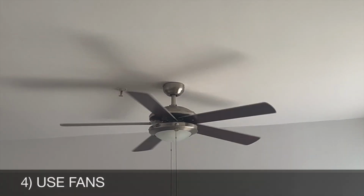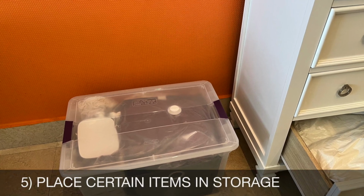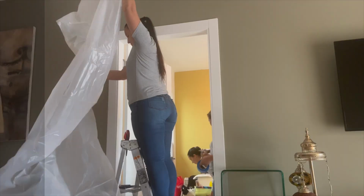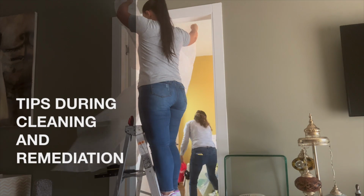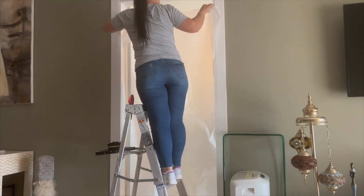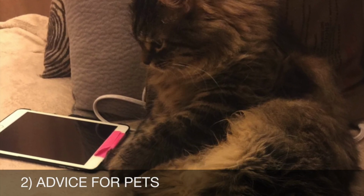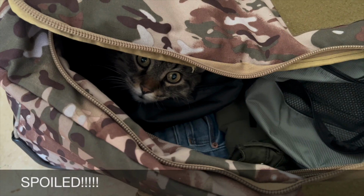Leave fans on to provide circulation. Consider putting sensitive items in plastic bins or in storage. Remove all of your clothes from the closets and dressers and put them in an enclosed location for washing after the remediation is completed. If you have pets, see if they can do 1 room at a time or find a pet-friendly hotel or Airbnb for a night or 2.